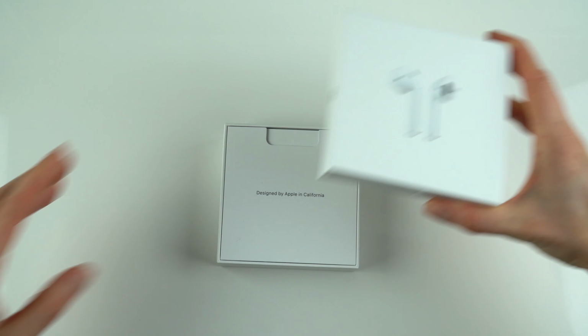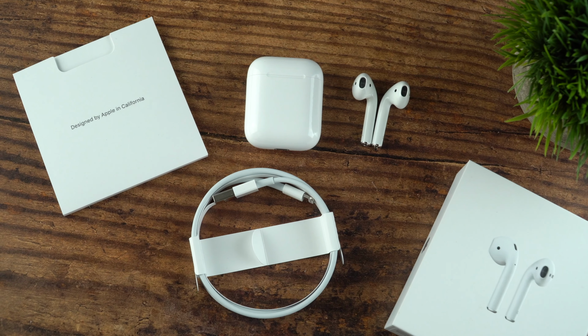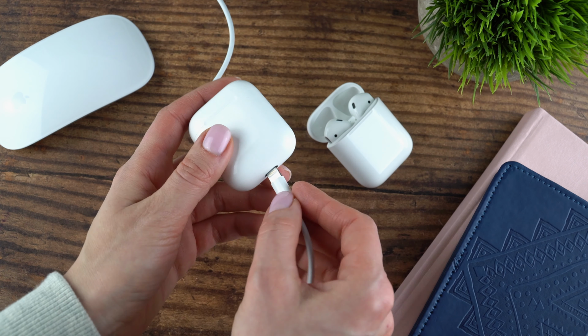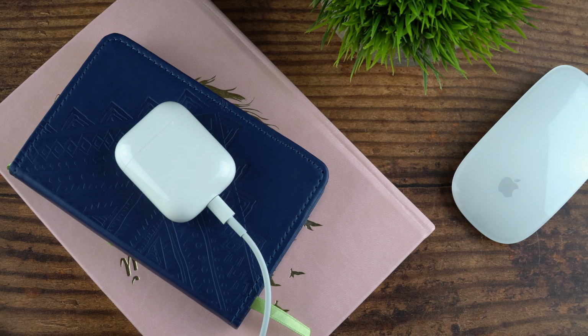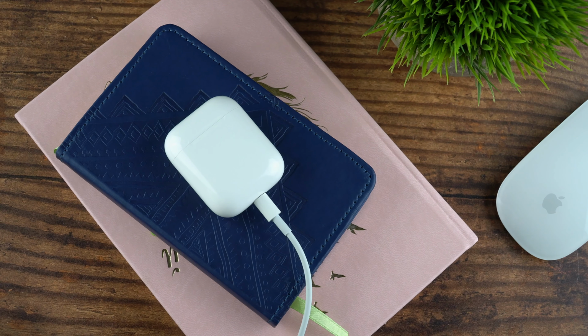Super quick unboxing guys. In the box you get the AirPods with charging case, the lightning to USB cable and some paperwork, just like with the first generation model. And yes, I've decided to go for the AirPods with wired charging because I thought that would be just more convenient for me since I don't really use wireless charging that often.